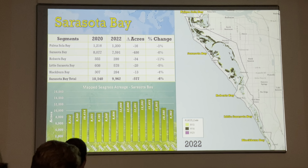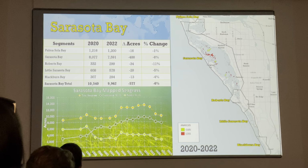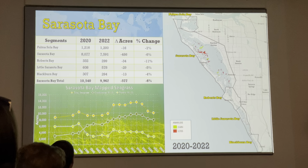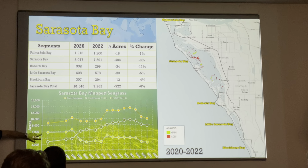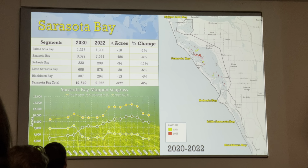And we're going to go through each one of these just like we did for Tampa Bay and break it down for you, starting in Palmasola Bay. Oh, before I do that though, I do want to point out something interesting. If you pay attention to the 1988 numbers, most of the grass in Sarasota Bay and the entire estuary was patchy. And today, even though we've seen back-to-back losses, we're still mostly continuous, which is good.